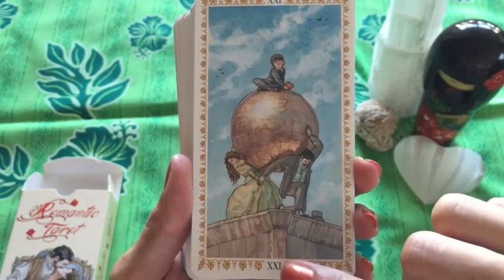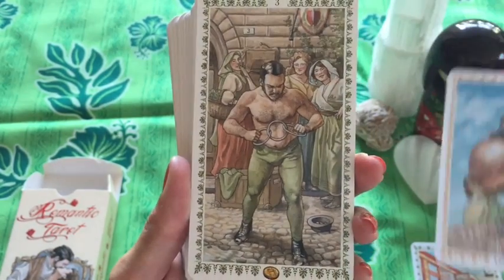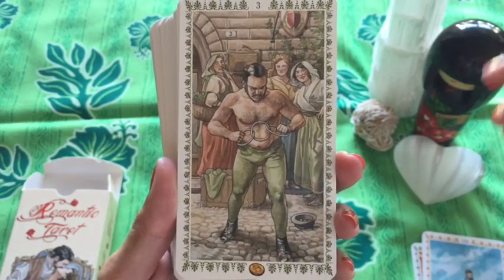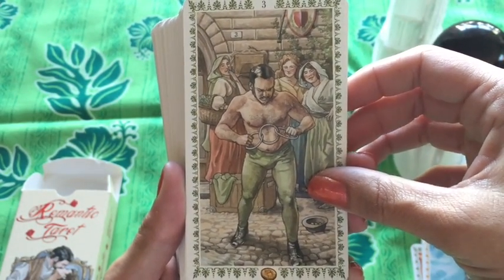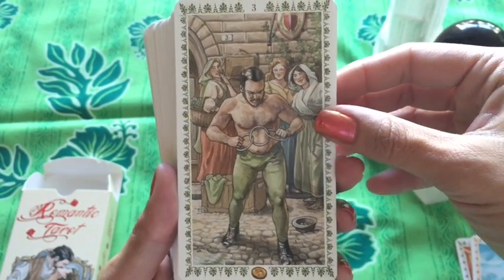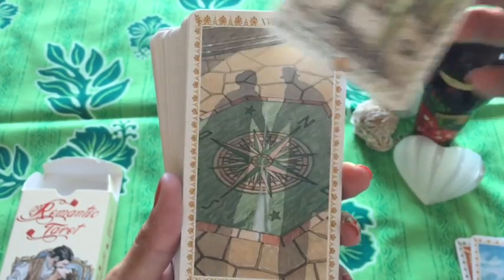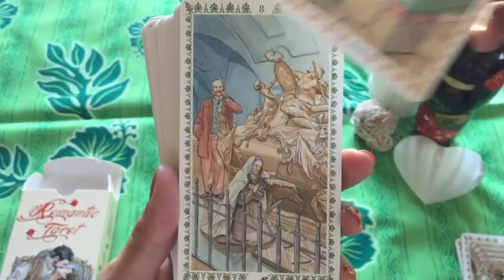Of course, this is our World card. Good practice in reading Roman numerals. I like this one, the Strength card, the strong man. It's one of those trick deals. He's trying to use brute strength instead of his mind. And we've got a beautiful Star card there.